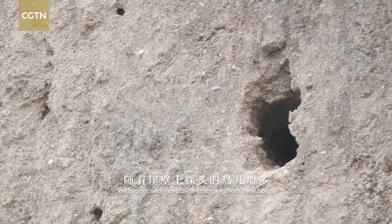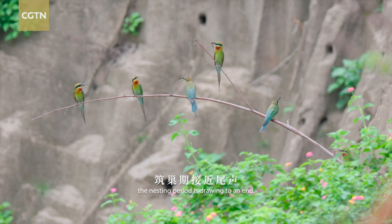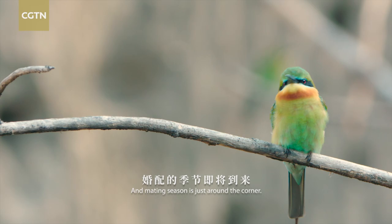With more and more birds emerging from their holes, the nesting period is drawing to an end. And mating season is just around the corner.